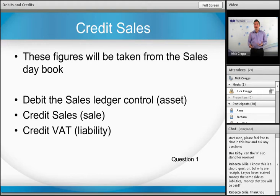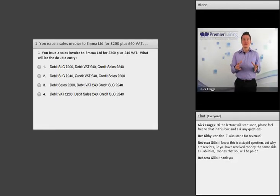So, let's go on and have a go at this. So, question 1. You issue a sales invoice to Emma for £200 plus £40 VAT. What would be the double entry? Do you debit the sales ledger control with 200, debit VAT with 40 and credit sales with 240? Debit the sales ledger control with 240 as an asset, credit VAT with 40 as a liability, credit sales 200? Or debit sales with 200, debit VAT with 40 because it's an asset, or credit the SLC with 240 because that's a liability?